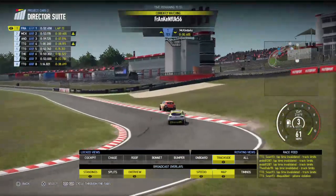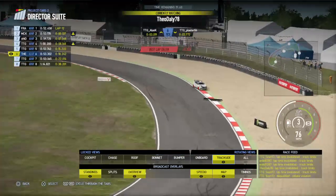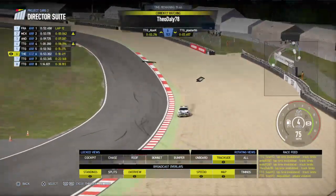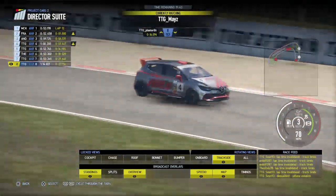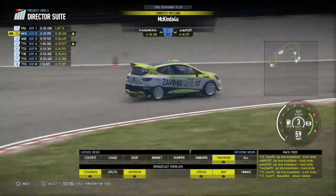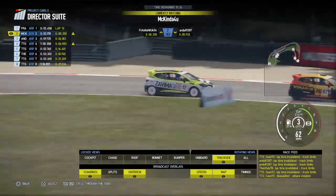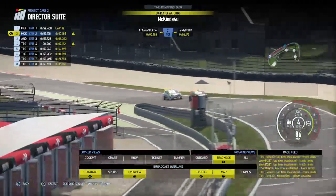Then it is Mays, Theo Daly. It's Alan Kay, Theo Daly. Daly going for a bit of a half spin. Somebody's been knocking off the polystyrene boards as well. Placer in seventh and Mays in eighth. Must have had a bit of a spin. McKinnon for you trying to go around the outside of Clearways, which would have been a great move to pull off.